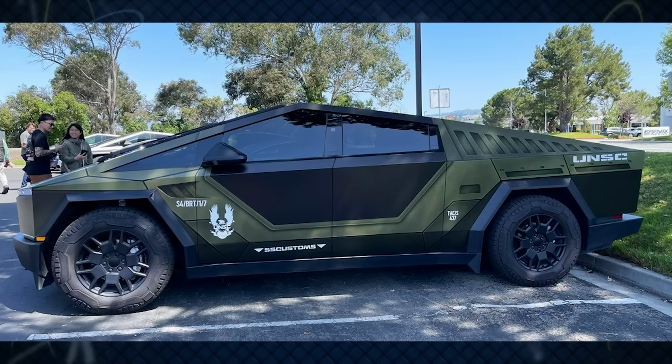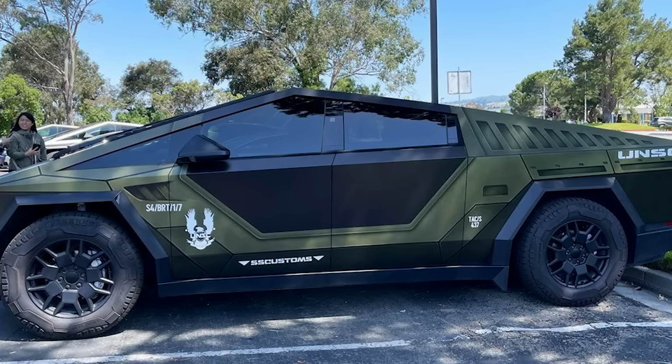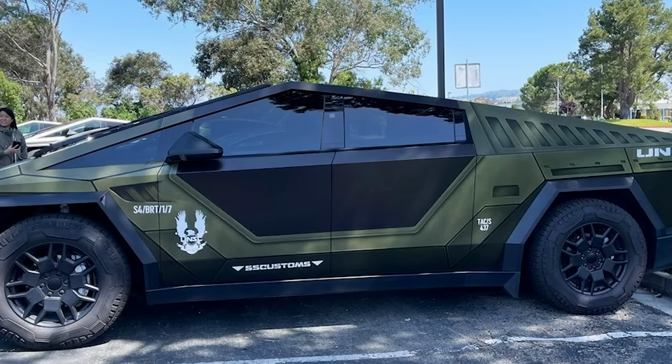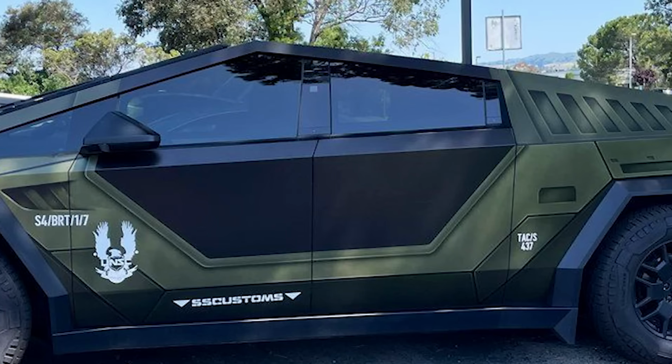Well, how about this for a Venn diagram? Cybertruck Warthog Edition. That's because that's a completely different group. This is basically the wrap that I've been waiting for. Oh, yeah? I'm not sure if they completely nailed it. I think that middle section, while it is very true to the game, I feel like is not. I still really, really like it. Yeah, I know you do.